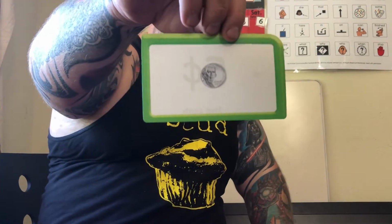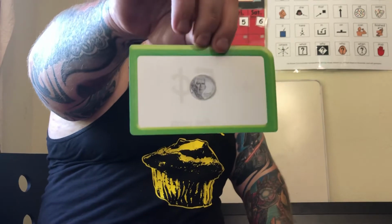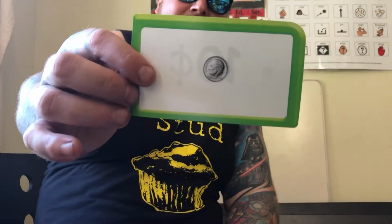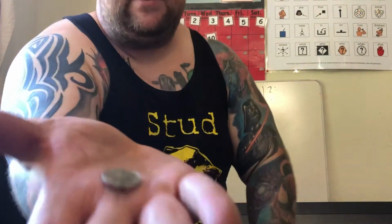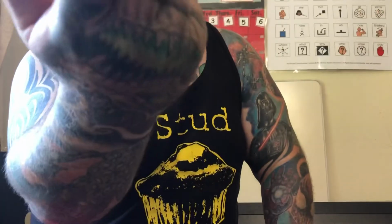Here's a nickel. A nickel is 5 cents. We would need 20 nickels to buy that one soda. Holy smokes. We got our dime. We would need 10 dimes, the smaller coin. Here's our dime. 10 dimes for one soda. And just to backtrack, here is what a nickel looks like. Nickel.